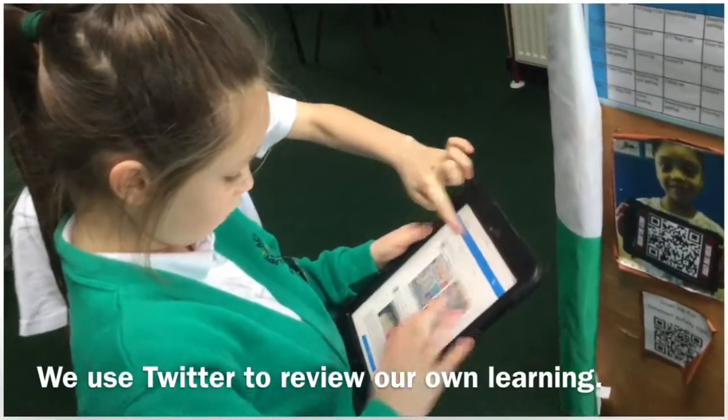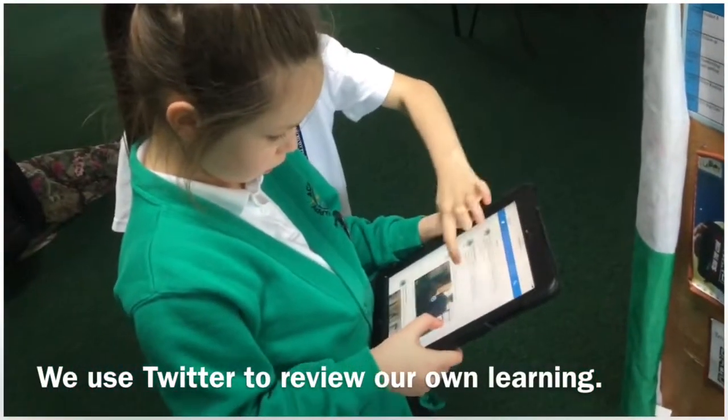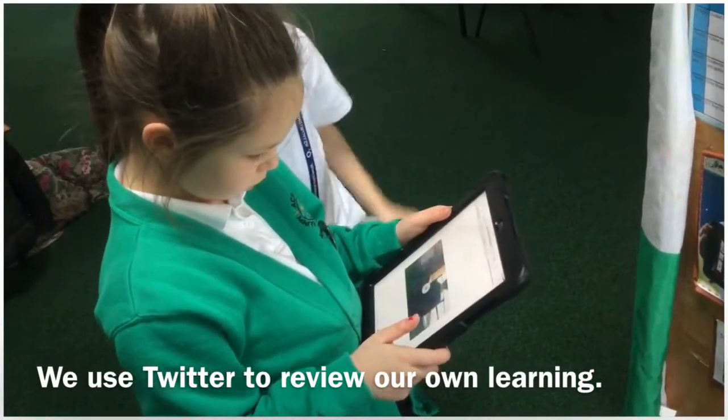To keep up to date with everything that's going on in school. The boys love seeing themselves on Twitter. They love seeing the pictures of themselves and their friends.